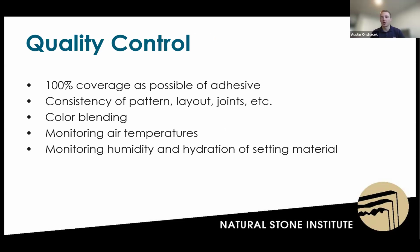So coverage, quality control, similar to that on the front end when doing quality control for a natural stone for the specification process. You want to make sure that natural stone is 100% covered on the back of it. Simply taking a sponge, if there's dust, if there's debris on the back of the stone, I think about it when anything you want to tape, you generally want to clean off that surface to make sure it sticks. Very similar to a natural stone. Just quickly wipe it off and rinse that off.